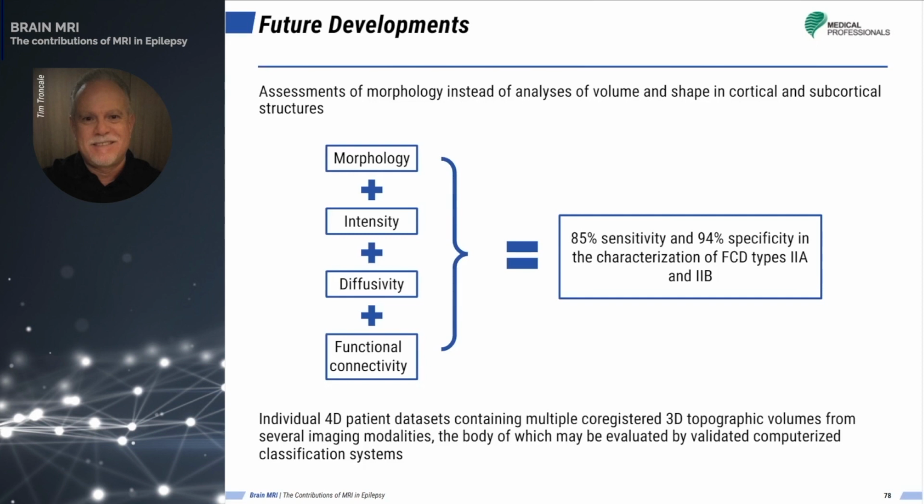In summary, the continuous development of research on the structural and functional MR features characteristic of discrete pathologies has proven potential advantages of computerized classifiers that integrate multiple modalities. In the future, standardized imaging examinations may produce individual 4D patient data sets containing multiple co-registered 3D topographic volumes from several imaging modalities, the body of which can be evaluated by a validated computerized classification system.